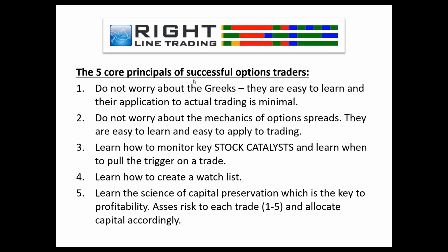So here's what I consider to be my 5 core principles of success when you trade options. Don't worry about the Greeks. I'm going to teach you what you need to know, and their application to actual trading, I think, is minimal. I mean, I'll tell you where I use them the most. I want to get into every spread, and every call, on a pullback.